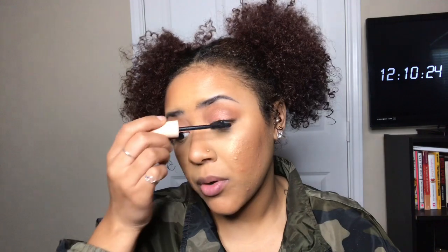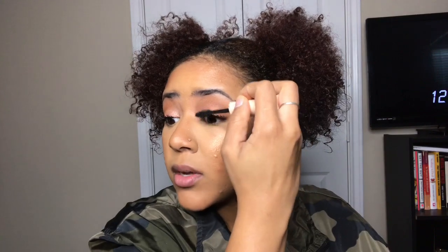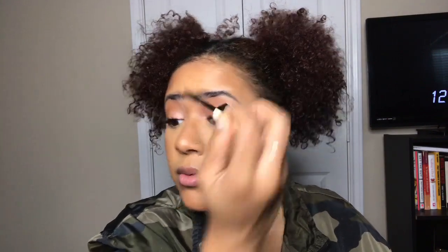This mascara is so good. They discontinued my other favorite mascara, which was the push-up one, which was the red, I think it was a red top and a pink bottom. They still have the push-up Angel, which is the purple one, but the regular push-up, the red and the pink one, that one was bomb.